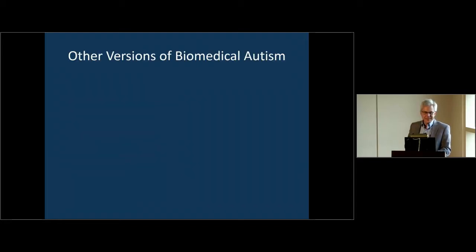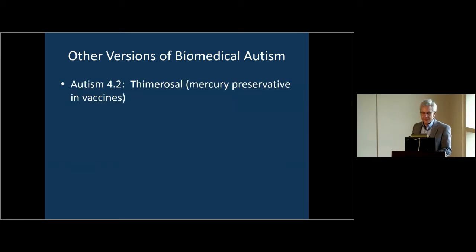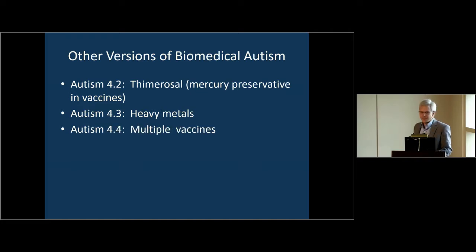Biomedical autism, that's just your introduction to that. There's lots of versions of that. Soon after that, there was another version that thimerosal in vaccines was the cause. That also got refuted. We can talk about that if you like. Heavy metals, like aluminum, have been talked about. Just getting multiple vaccines, sort of what Jenny McCarthy would focus on, just too many vaccines. Each of these has led to a whole wave of studies and refutations, but it just never seems to end.